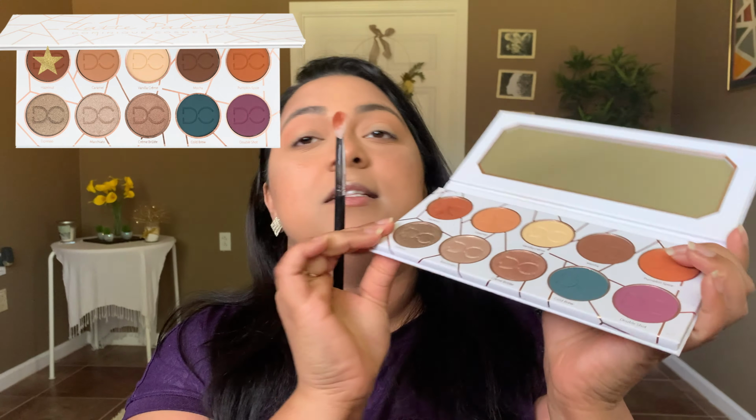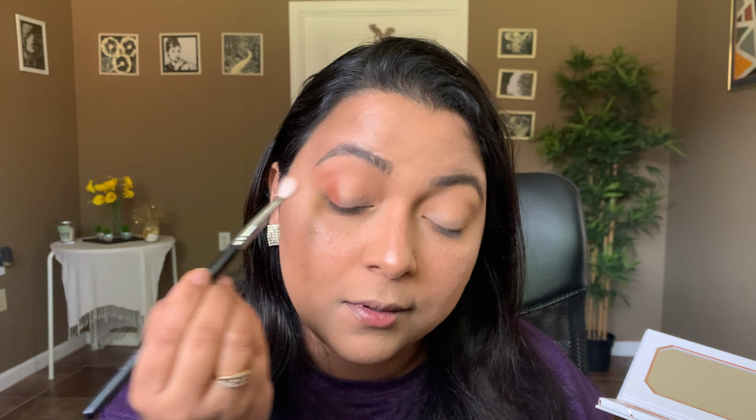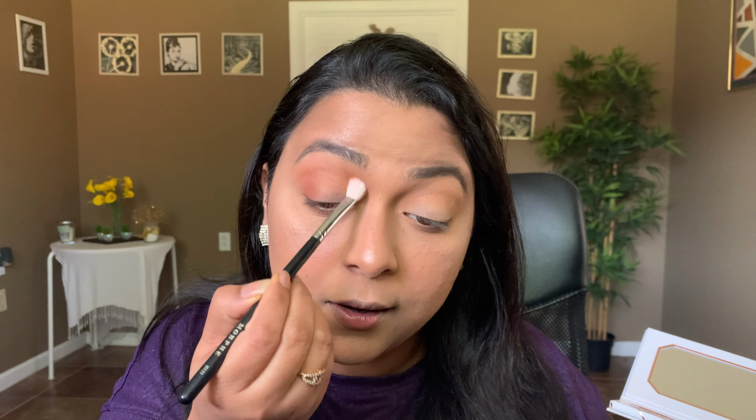Now, what should I do? I'm going to dip into that shade called Hazelnut from the palette. It's this chocolatey brown shade. Oh wow, look at that. A warm toned brown, and such a beautiful chocolatey brown.